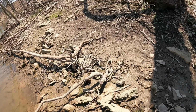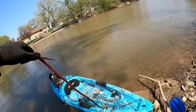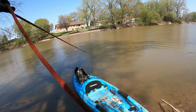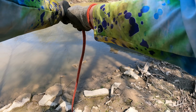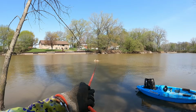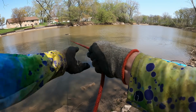Okay. We're out. All right, you guys. I'm not sure if you can see it on the camera from here, but holy cow, you can sure see that thing. All right, guys, I am hooked up here. Let's see if I can pull this thing. See it? I flipped it. What on earth is this?